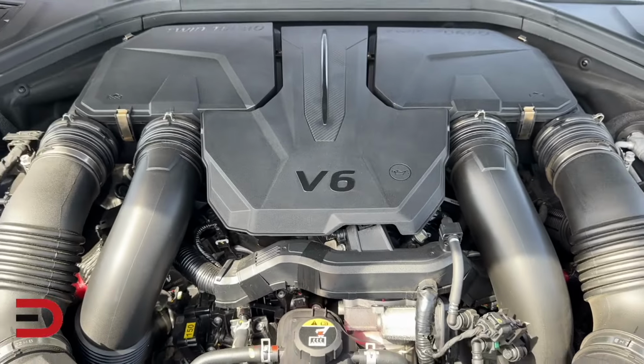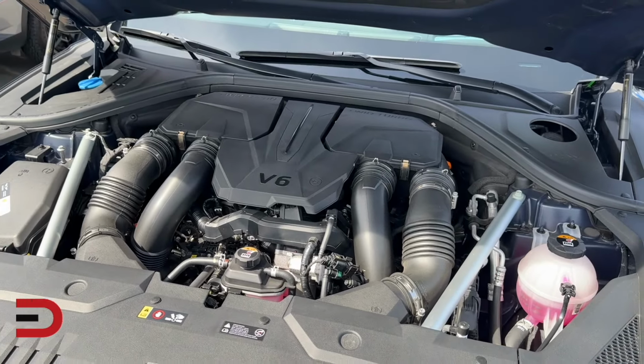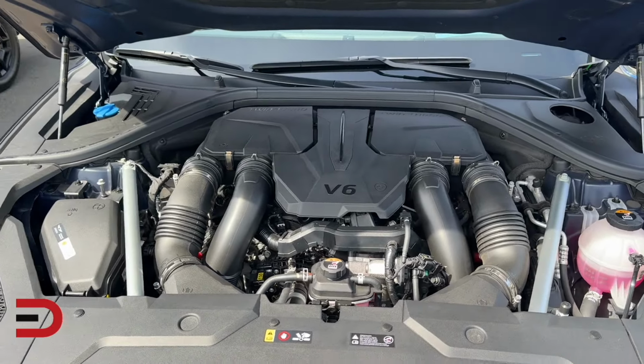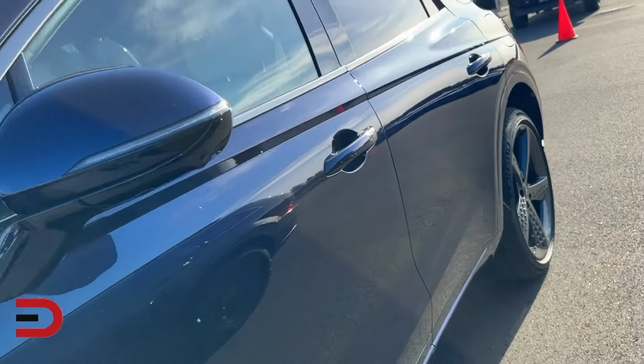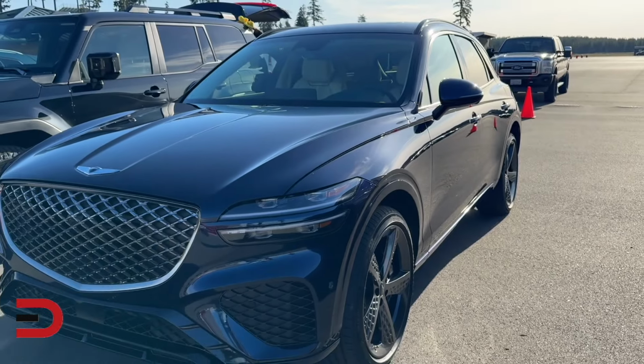Now, a couple of numbers on this one: 375 horsepower, 391 pound-feet of torque. It does have a towing capacity, 3,500 pounds, not a lot, but some. Fuel economy in mixed driving is 20. Vehicle as tested, just under 70 grand.